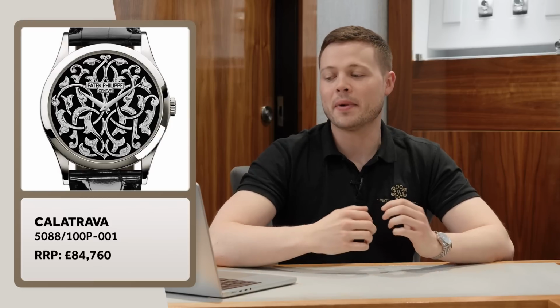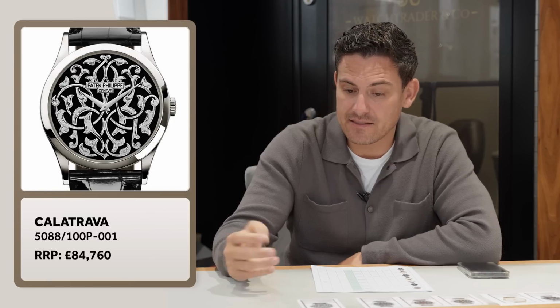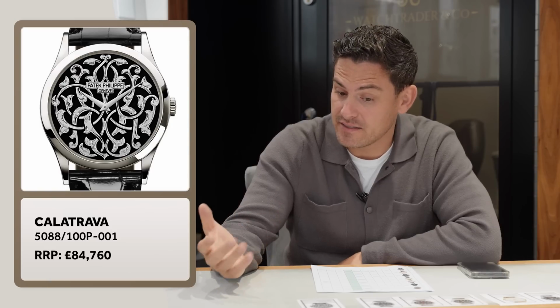Right then, so we'll have a look at a very, very special watch from Patek. I can't imagine they make many of these because it has a very special dial. The one I'm talking about is the 5088. This is a platinum watch. Can you tell us a little bit about the dial? Yeah, it's enamel, it's hand engraved, the case is in platinum.